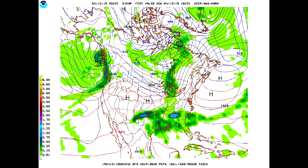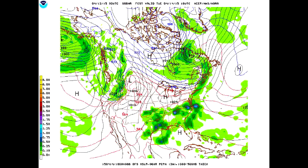Then that system pulls off to the east here on Monday. Could see a very early morning shower before sunrise. Otherwise, skies will be mainly sunny, with highs back into the 60s, maybe a few upper 50s in our far northern counties. And then we start to bring another storm system in toward just to our west here on Tuesday. Still remains dry around here.